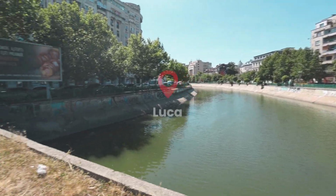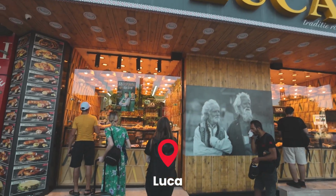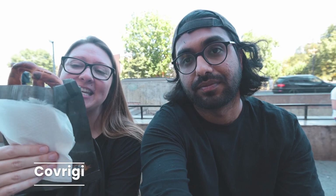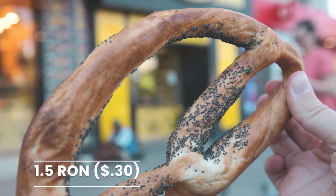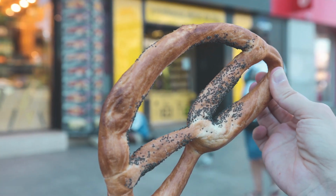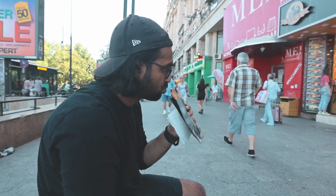Okay, our next stop is at Luca. They are known for their Romanian pretzels, and it's called covrigi, and we have got one right here. So it's basically a pretzel with poppy seeds or sesame seeds, maybe some salt. Which one did you get, yours? Just the traditional one. I really like the poppy seeds on the pretzel. It's got a really nice flavor. So if you come to Luca, they have all kinds of baked goods.